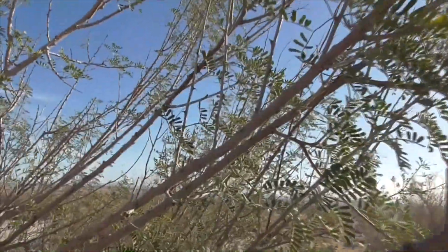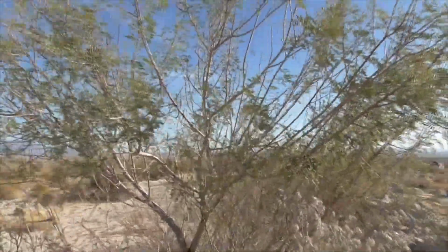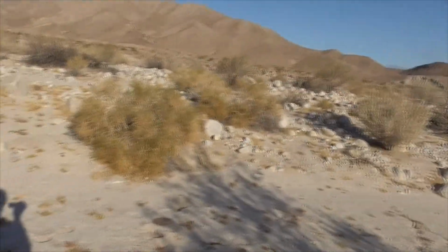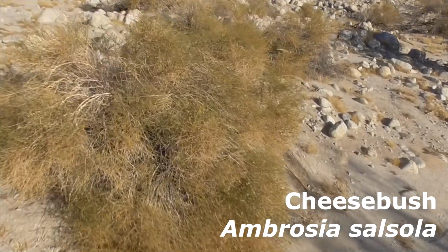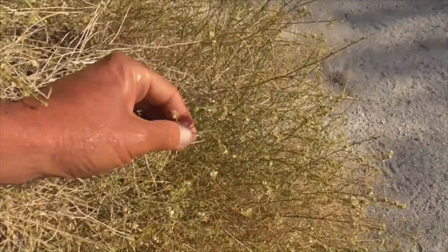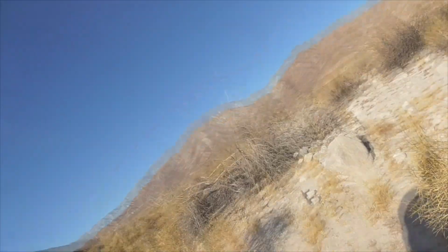See, he's got little thorns on him. Look like cat claws. Here we go. This guy here, he's a cheese bush. Ambrosia salsola. And ambrosia means food of the gods, and salsola means salty. So you take the little leaves and the branches and you crunch them up, and it smells like cheese.